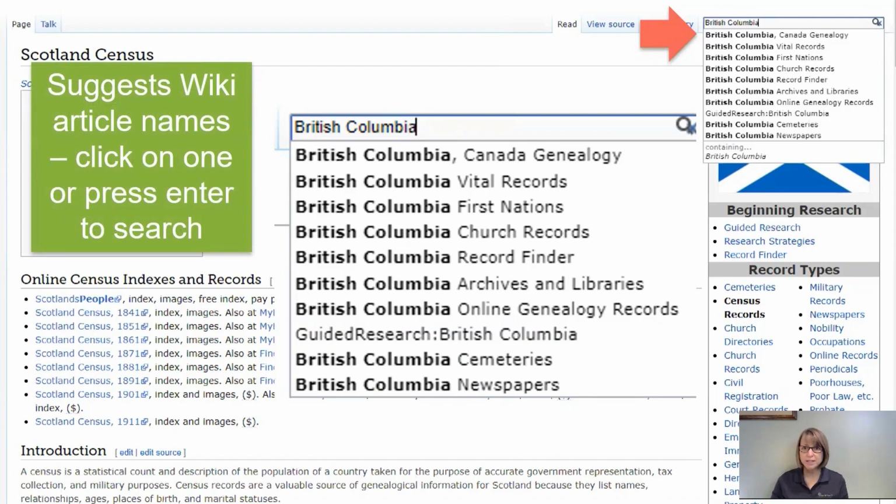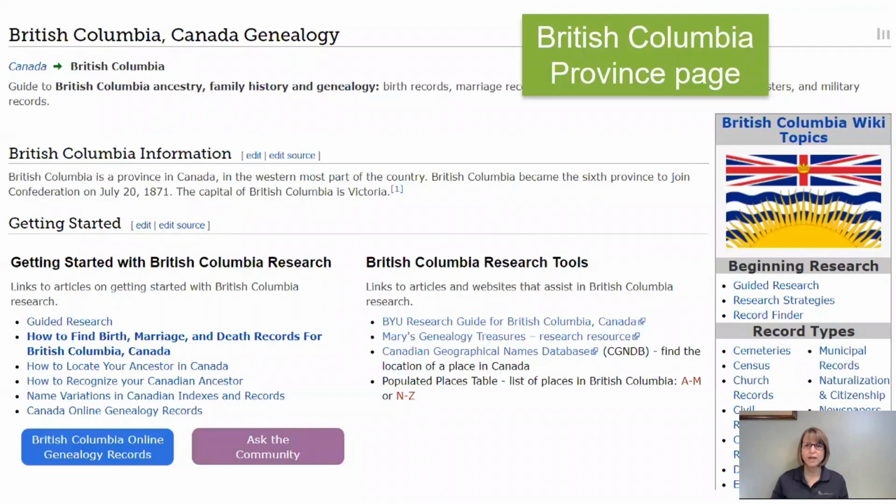Once you start typing into the search field, you will see that a list of suggested wiki article titles will appear. You can either choose a title from the list or just press enter to get a results list. We are going to click on the first link, British Columbia, Canada Genealogy page. This is the province page for British Columbia.